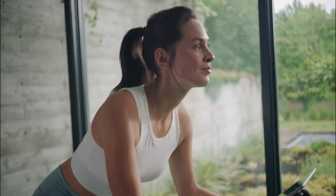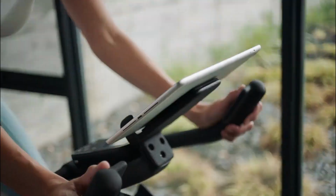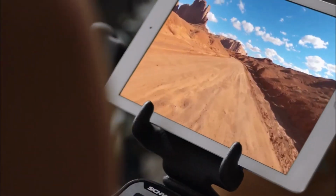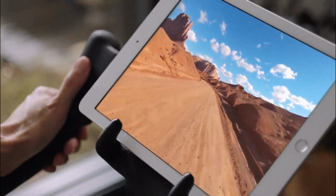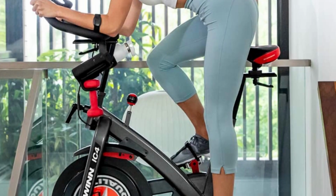The crank arms are compact, and the toe cage pedals are non-slip. Moreover, the handlebar is multi-grip, but it can only be adjusted vertically. With a 31-pound flywheel and infinite resistance levels, this spin bike operates smoothly at all times. This is because the flywheel is inertia-enhanced, which is an exclusive feature of this bike.